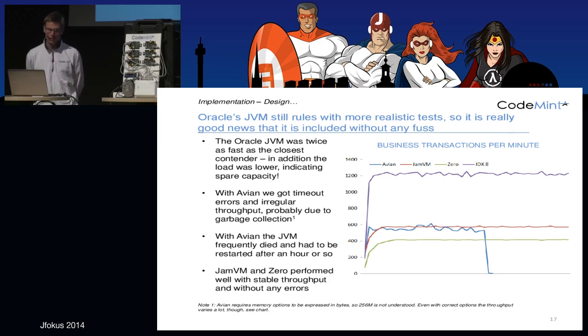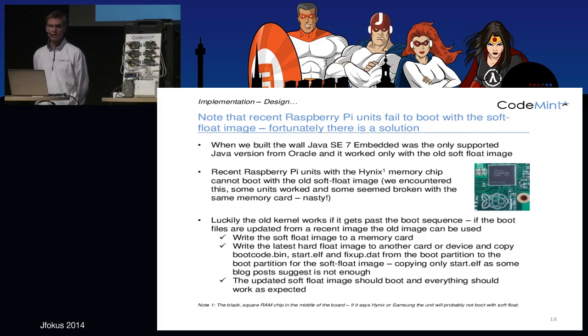We got some problems with the Avian engine that we started out using. It would crash on us, so we picked JamVM in the end. One thing we ran into was that the old Java SE 7 VM only supported soft float, and all the recent kernel versions, all the recent operating system versions use hardware floating point. So if you want to run the old version of Java SE 7, you had to install an older kernel version. And that is still true today if you use some other program that has dependencies and cannot work with hardware floating point.